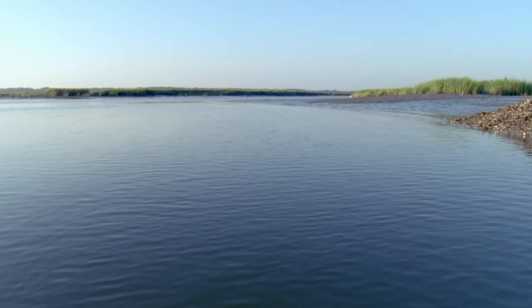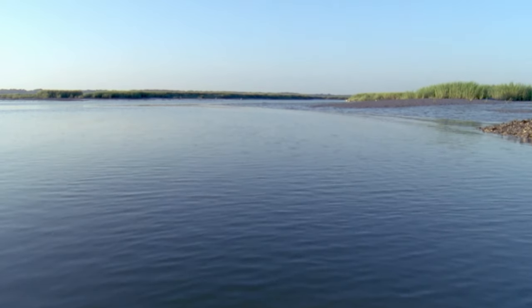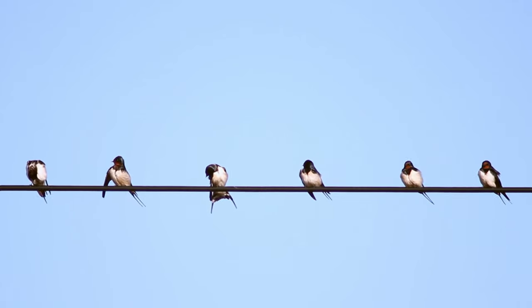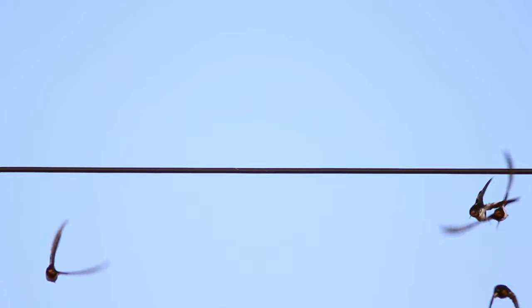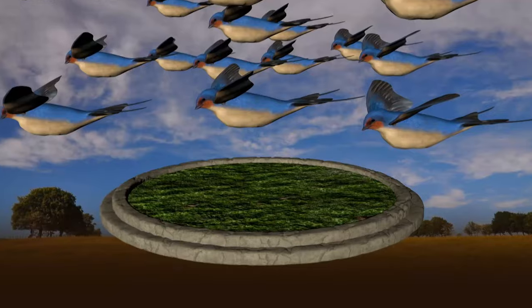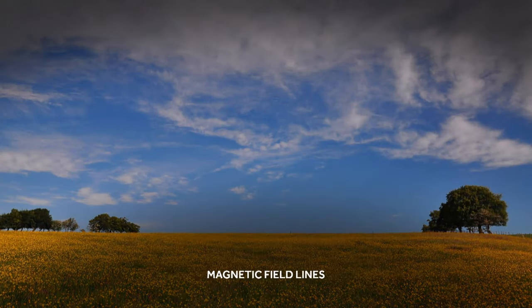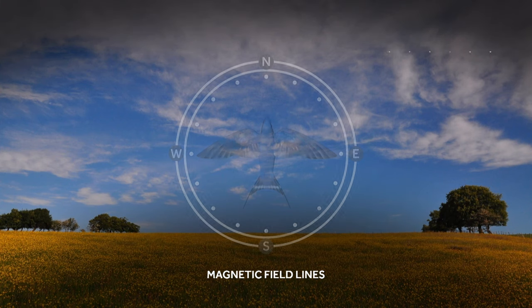It seems that five senses would be enough, but nature proves over and over again that they're not. And even among some specialists, the basic five get stretched to the limit. Take barn swallows. They migrate thousands of miles by relying not on sight or sound or smell, but by sensing the planet's magnetic field above and below the equator.